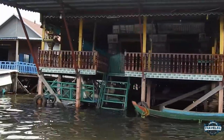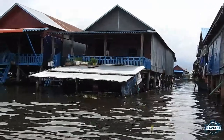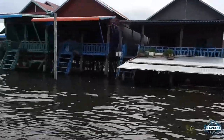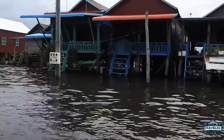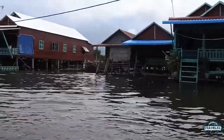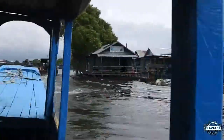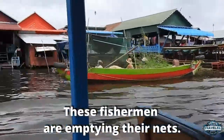When visiting the lake, you will visit a village. They're quite spread out, not big, of course. But when you're told that there are hundreds of other villages on this lake, you get a real feeling for the size of this lake and the amount of people that live on it or around it and along the river banks.